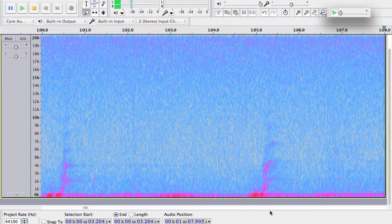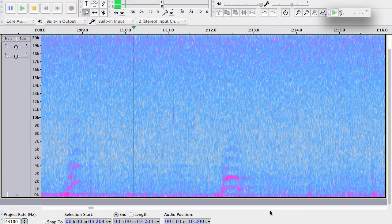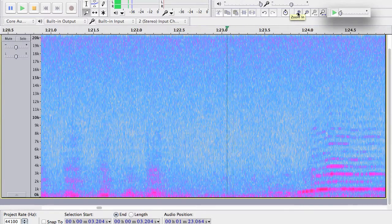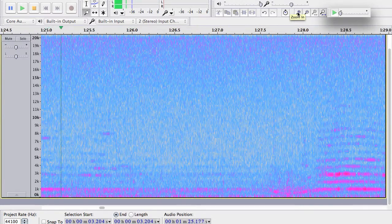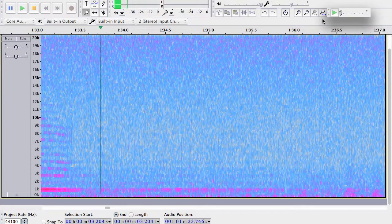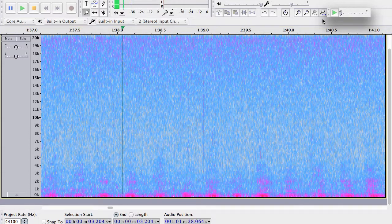They're just getting going here. Zoom in a little bit more and it goes a little bit faster. It's pretty exciting when we see this, because it means we've got a nice whale recording.